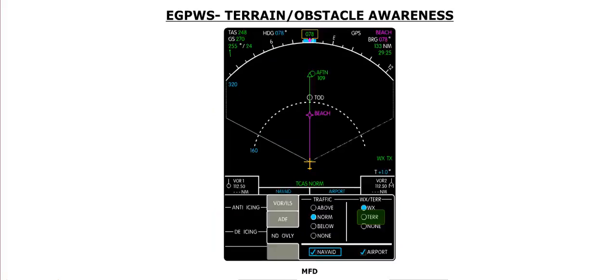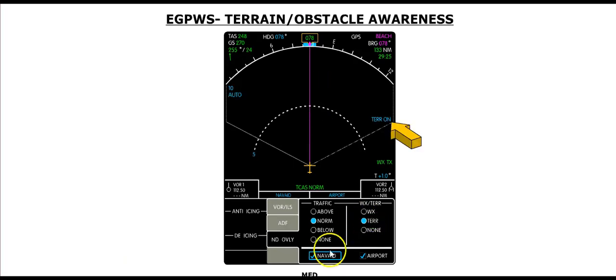Terrain can be displayed on the ND by selecting the terrain option on the ND overlay page on the VCP. Click on the terrain option to display terrain information. When terrain overlay is selected, the cyan terrain label is displayed on the navigation display. Terrain replaces the radar display if the radar overlay is active. As you saw previously, in the event of a terrain event, the terrain overlay will automatically pop up on the ND, replacing the radar display if it is the active overlay.